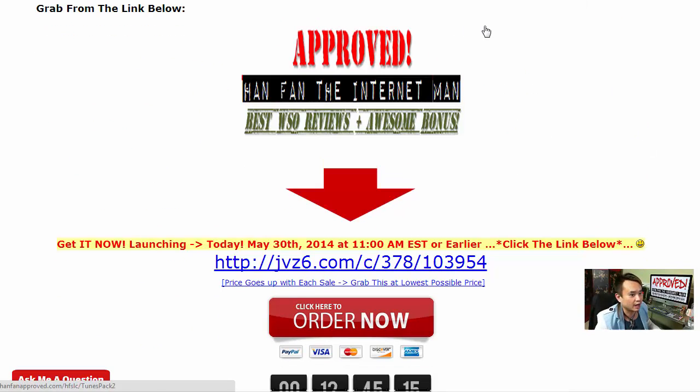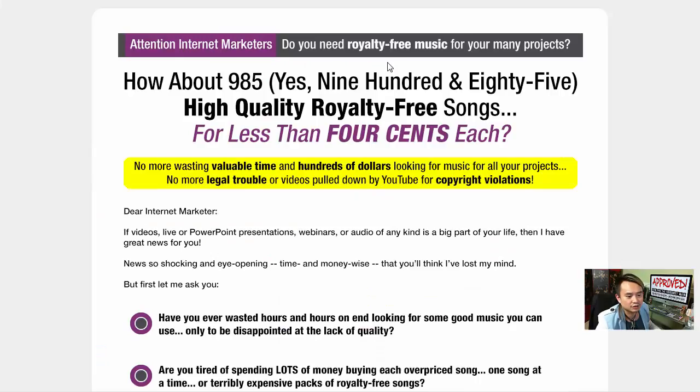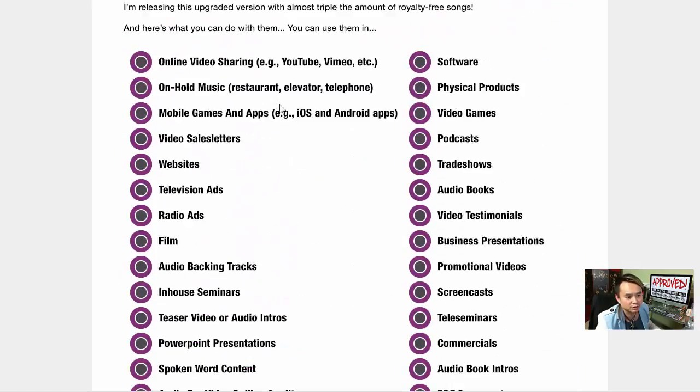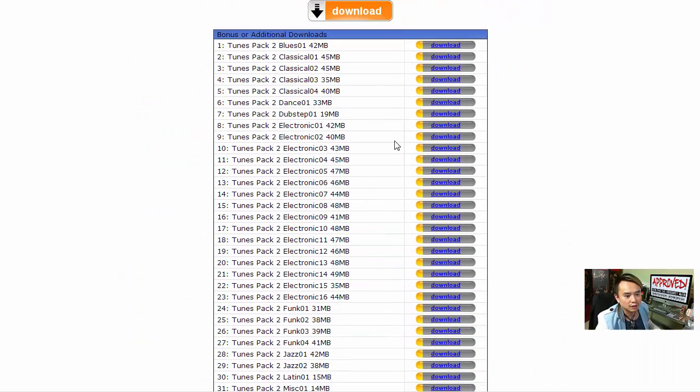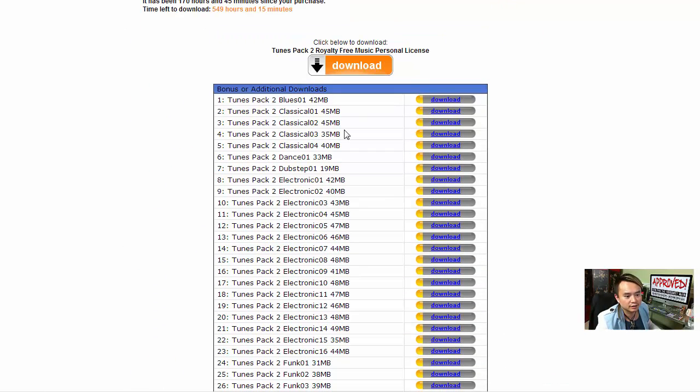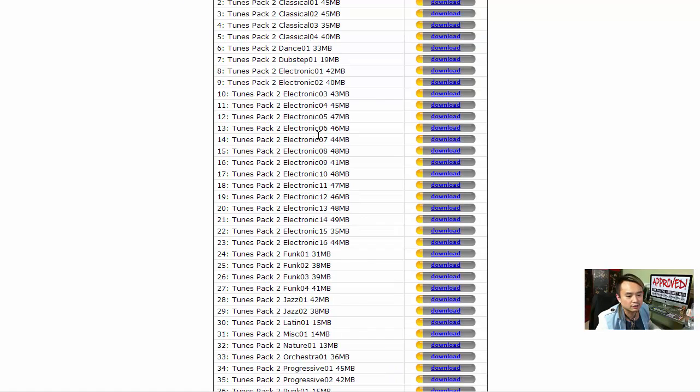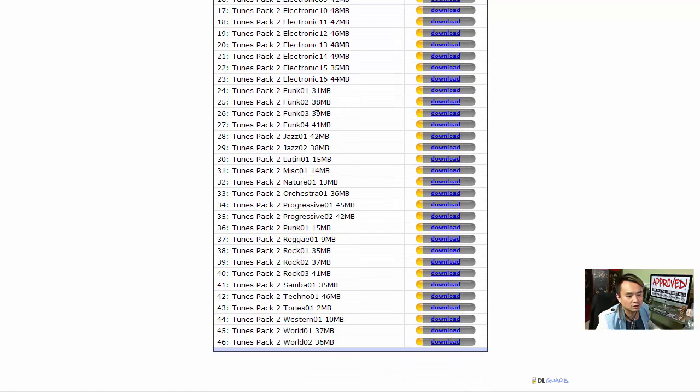I'm going to keep this very short and sweet because it's really just the sound. This is the actual sales page, you can read it. This is the general list of sounds you're going to get: classic, dance, dub, hip-hop, electric sounds, funk, jazz, Latino, miscellaneous, nature, orchestra, progressive, punk, reggae, rock, samba, techno, tunes, western, and world.